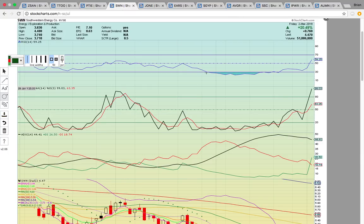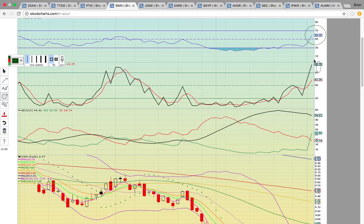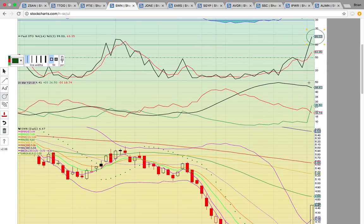Okay, let's look at SWN. This is Southwestern Energy. So yeah, the small cap energy stock plays have been heating up, and so this made a nice move on Friday. After consolidating, it finally broke out higher. It closed above 50 on RSI at 59. Fasto did close at 99, so it's pretty frothy on Fasto.